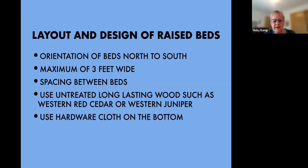Of course, midday, the sun is directly above and it's going down onto the whole length of the raised bed. And then in the afternoon, the sun is hitting the west side of the raised bed, so that whole side is heating up a little bit.